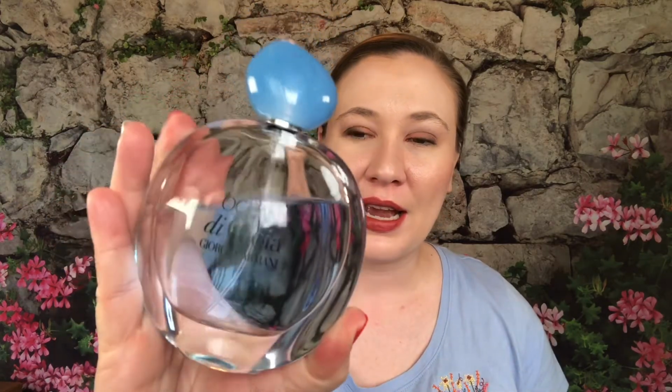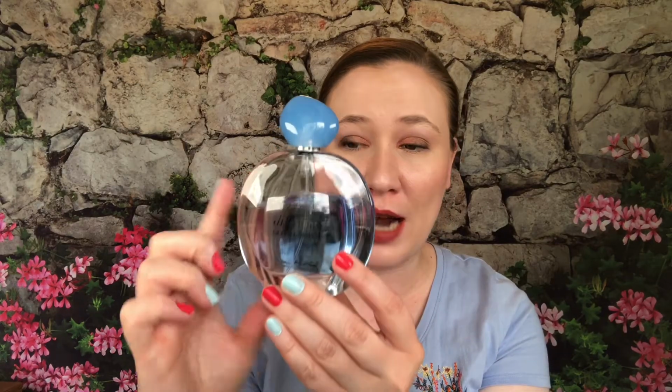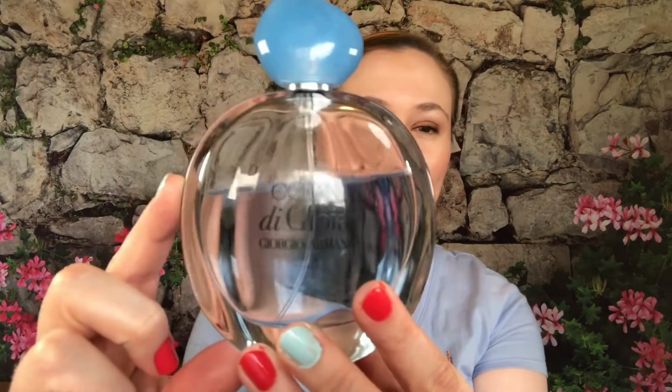All right, the next fragrance that I wanted to talk to you about is Ocean de Gioia by Giorgio Armani. And this is one of the flankers to Acqua di Gioia. I love Acqua di Gioia. I have finished a bottle of that already. And as you can see, I have put a major dent in this one. I got this around Black Friday this last year, so I have been wearing this quite a bit.